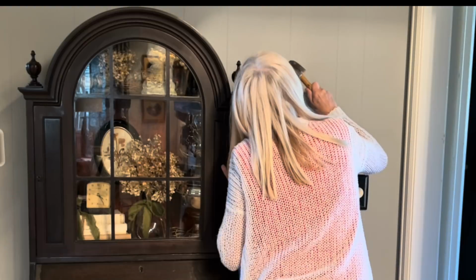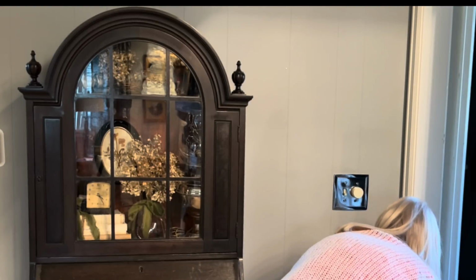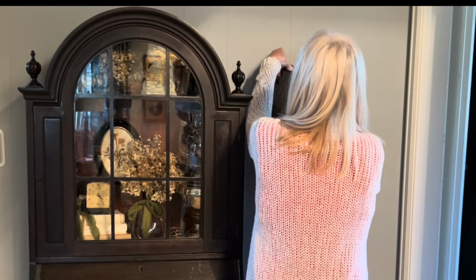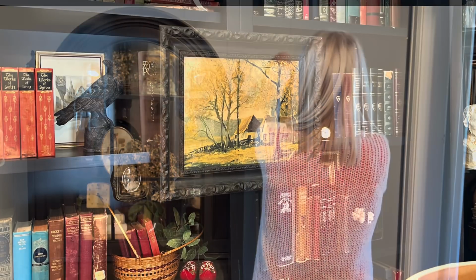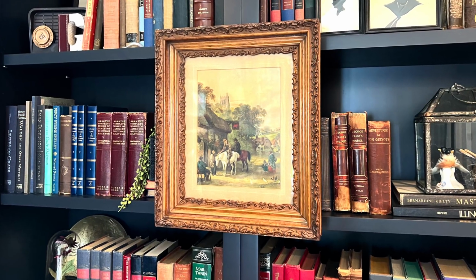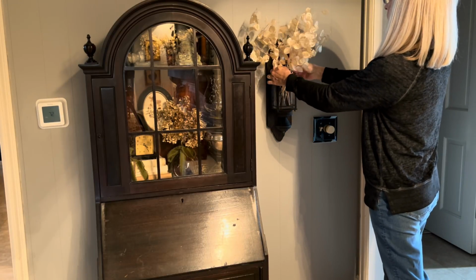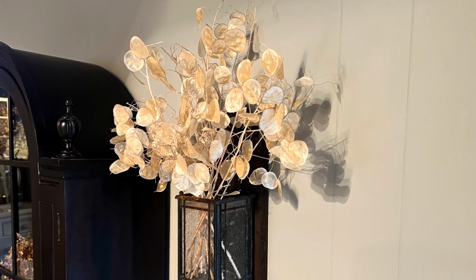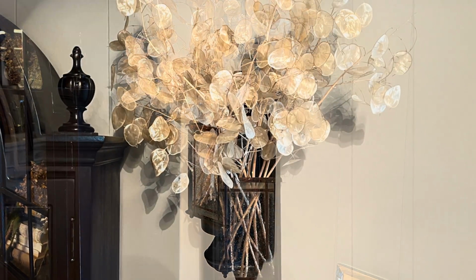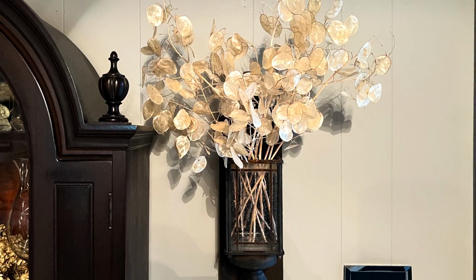You might remember that I had 2 vintage prints hanging on the wall next to this secretary desk, but I decided it was looking too crowded, so I moved them into the library, and I'm really loving them hanging on the bookcases in there. So I decided to move this much smaller DIY outdoor lantern next to the desk, and I filled it with some dried plants that I picked up at the thrift store a few years ago.